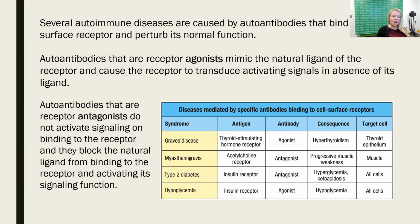Several autoimmune diseases are caused by antibodies, and antibodies that are directed towards self, we call them autoantibodies. And those autoantibodies can bind to a cell, typically like a receptor, and either turn it on or turn it off, activate it or block it, right? And so we use the terms agonist and antagonist for those types of autoantibodies. An agonist is going to be an autoantibody that binds to a receptor and mimics the natural ligand.